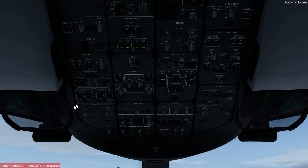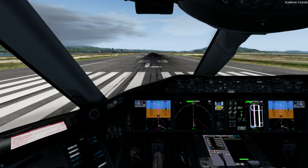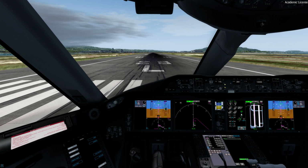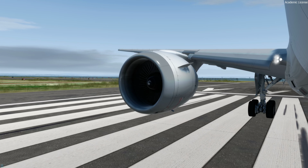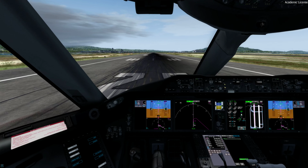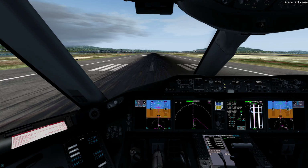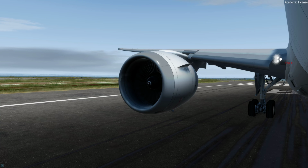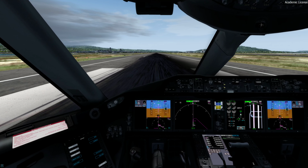Indeed, let's get lined up here. All right, one quick check. Let's go, we're ready for takeoff. Start the clock. Engine stabilized. Set. That's checked.